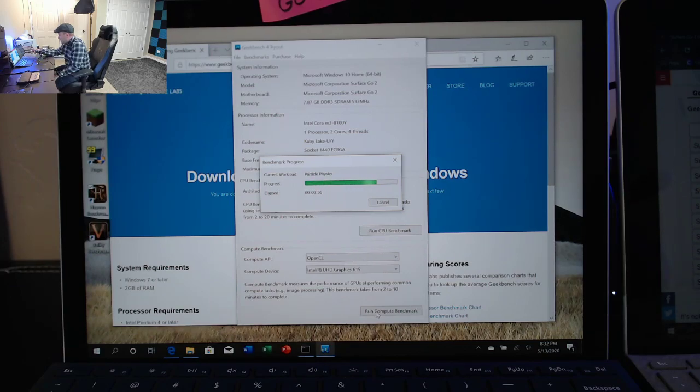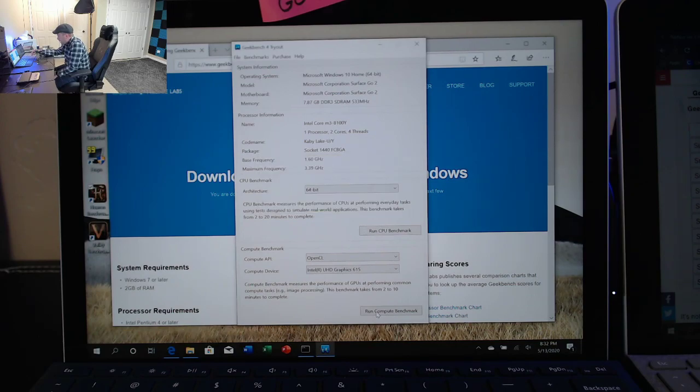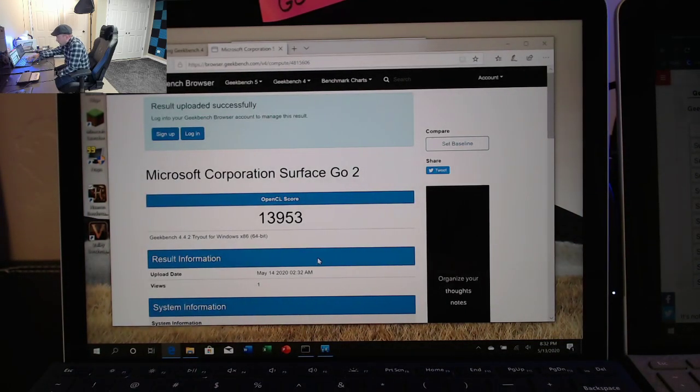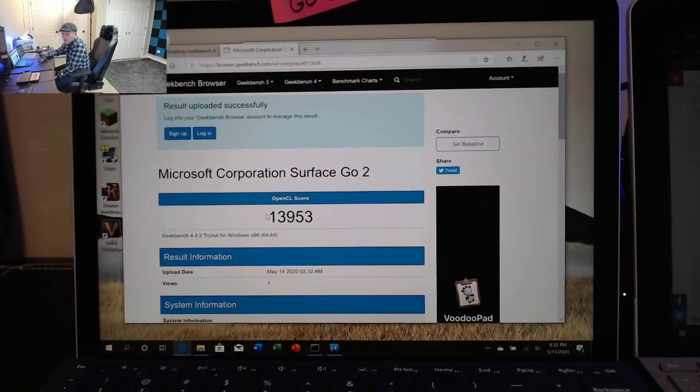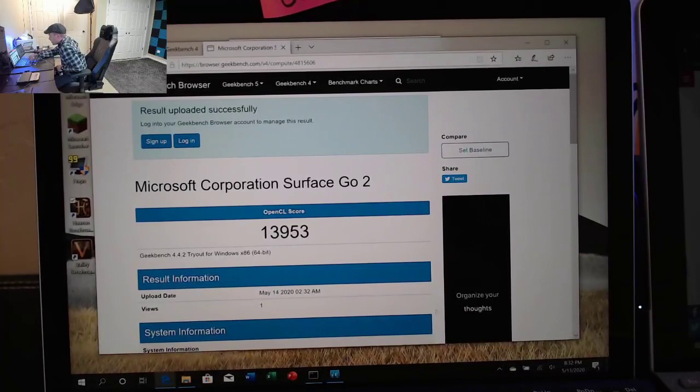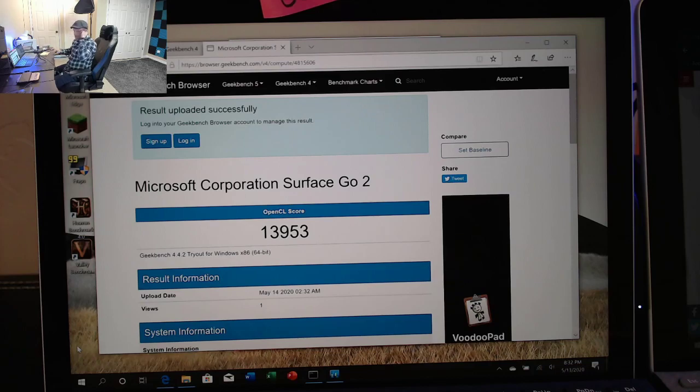So Daniel Rubino said his Surface Go 2 got a 20,488. And look, we only got a 13,953. What's up with that? I'm not sure what to make of that. So I'm hoping Joshua gets back to us. I know he will. Joshua's a good guy.